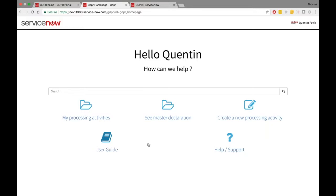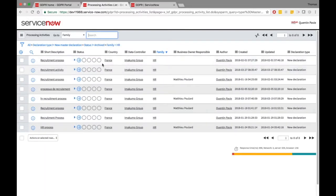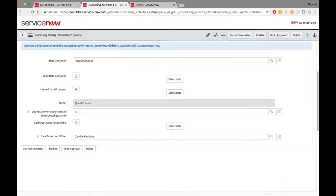Now let's go back to my service portal and show you that I can have access and can see all the processing activities that I have in my recording right now. So here I see what we call a standard list of items in ServiceNow that I can play with using direct filtering, using the right click. So I can see, for example, all the HR using show matching. And it will give me all the HR processing activity that I have in my recording. I will also be able to see very quickly what's the status of all the processing activities in order to supervise and make sure that actions are taken to have published processing activities in time. And of course, I can enter directly into my processing activities to see the information that is stored.